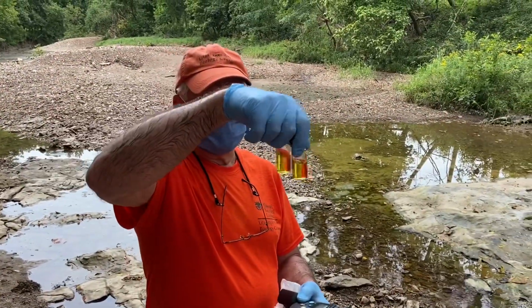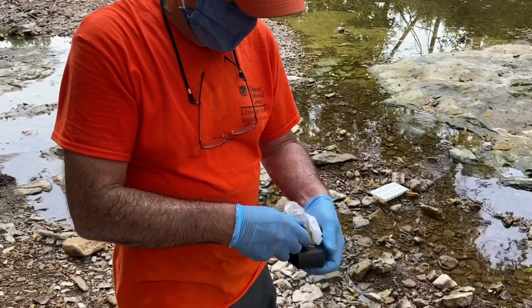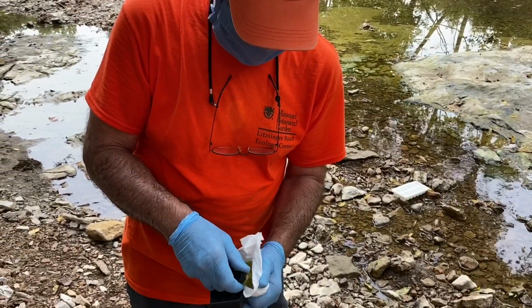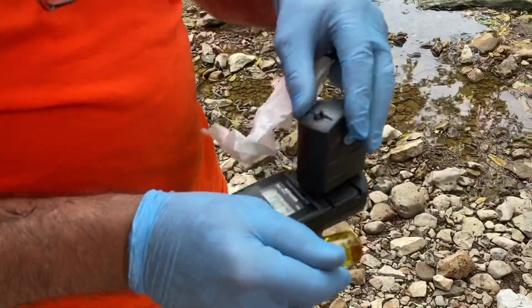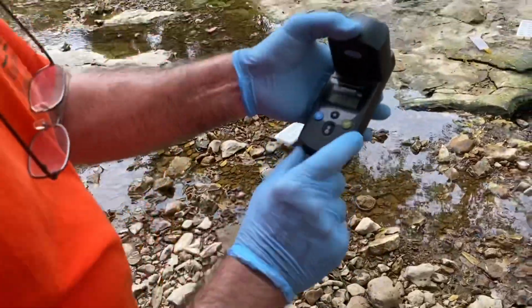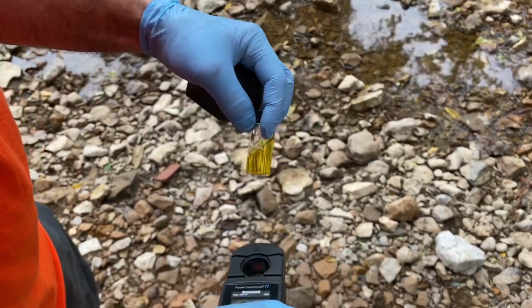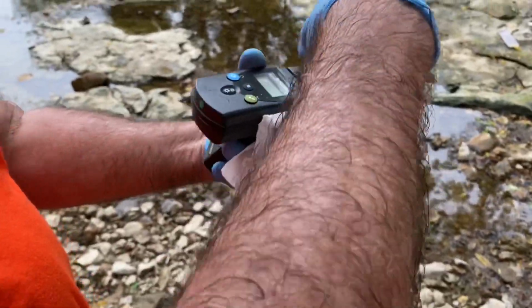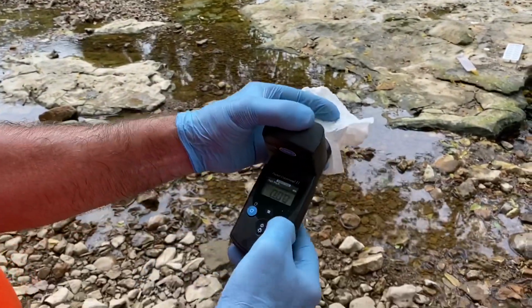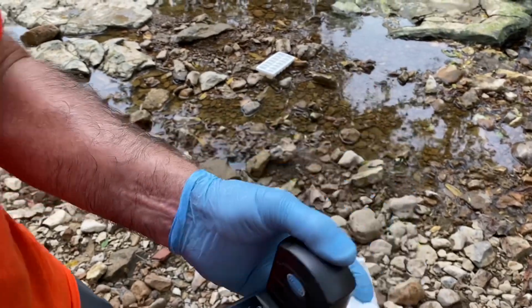All right, we're going to measure ammonia now. So I put reagents in these, a blank and also the sample. And I'm going to measure the blank first. Let me wipe off my greasy fingerprints in that. And I'll zero out the meter with this one. So that'll zero out the meter. And then I'll put in the sample, put the light shield on it, and measure the sample. 0.01, very low ammonia. What's that mean, Bob?